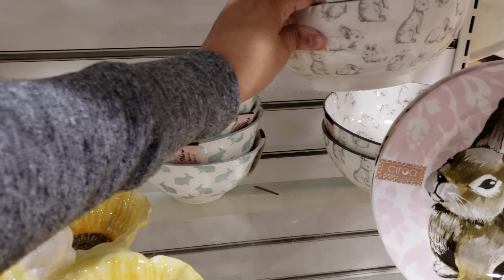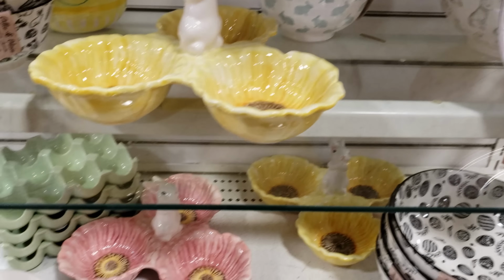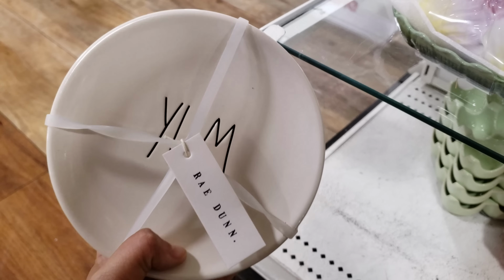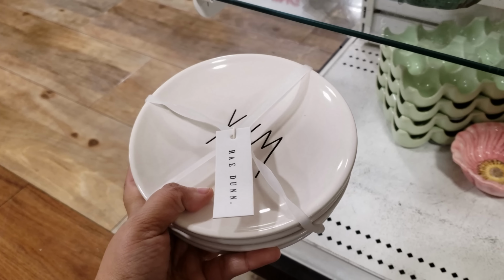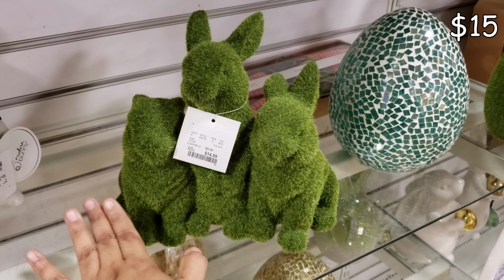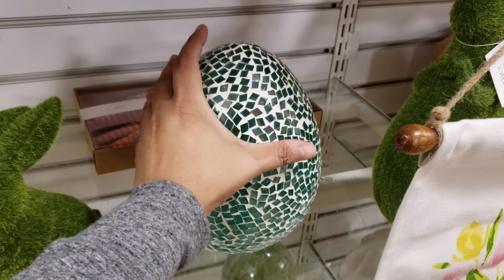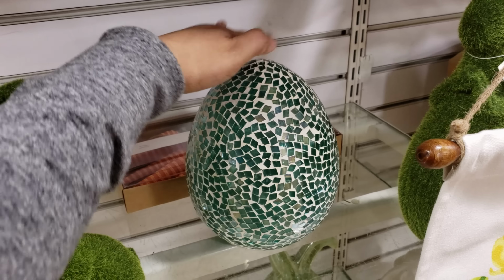Oh, my gosh. You guys, I have no room in my house. I'm actually purging things. My garage and everything.